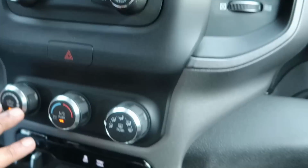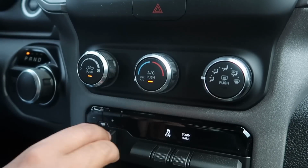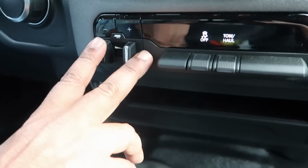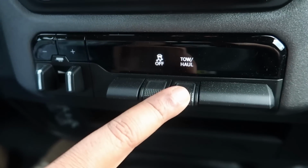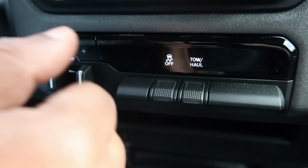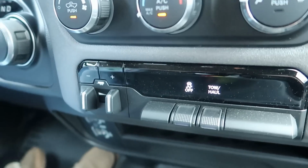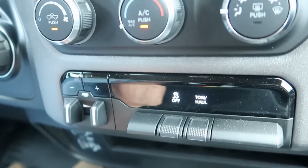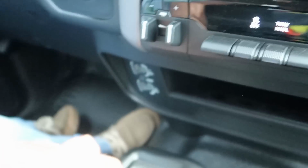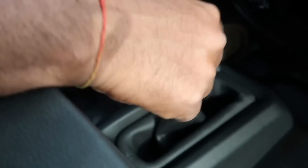Coming down here, you get your air conditioning controls, trailer brake controller that's built in here in this model, and your Tow/Haul mode. What Tow/Haul mode does is change the way the shift points in the transmission work, so as to aid in towing. And down here is your 4x4 transmission shifter.